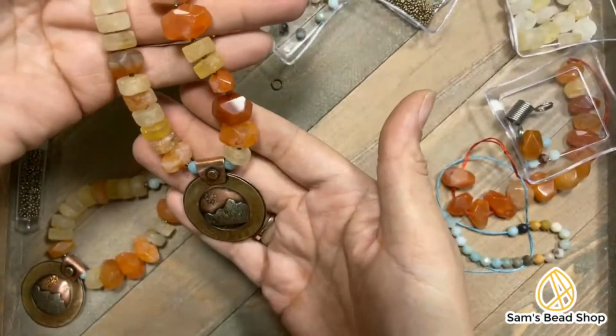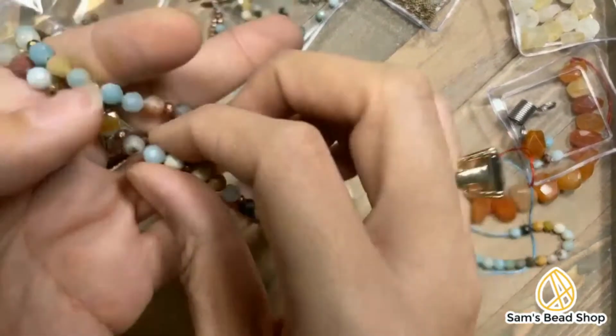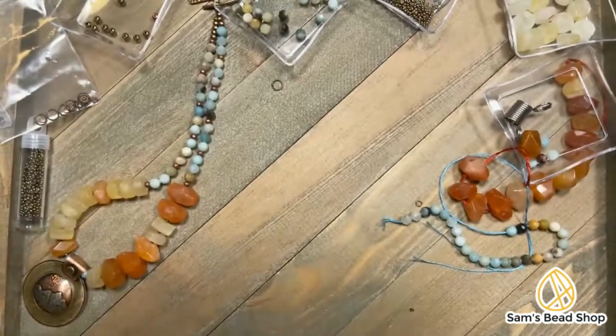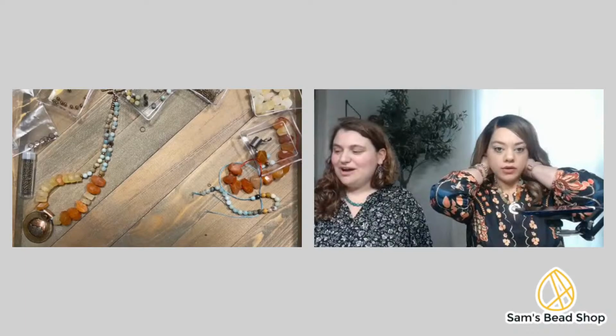So beautiful. Love it so much. And it's so much fun. I'm obsessed with this. So this one's a little bit longer than the other one. So it comes to right about down here. That is stunning. Yeah, I love that one. But if you put fewer beads on, it'll be a little bit higher up. Just decide how many sections you want of that Amazonite.